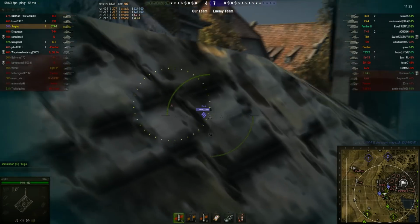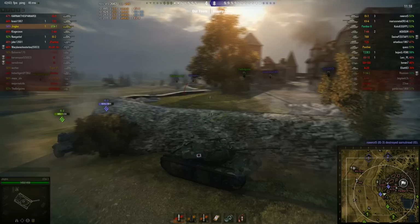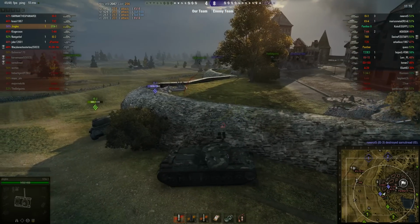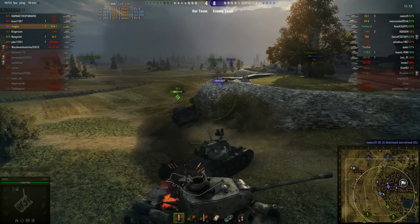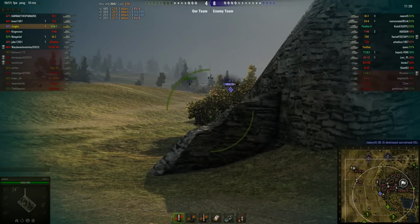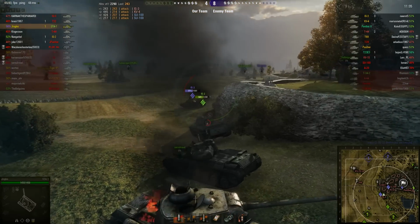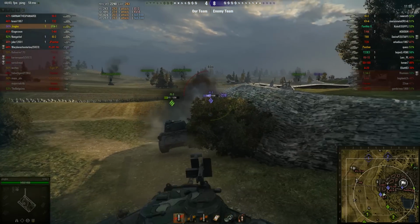Go for the reload. Oh, there's an IS-3 behind us. I'll pop one into the KV4. And I need to start worrying about this IS-3. Now, this IS-2 driver was one of the better players on our team. And I'm going to use him as armour to help him out with the IS-3. That KV4 is coming, but we can only deal with one tank at a time.